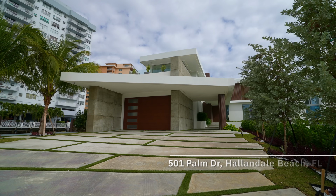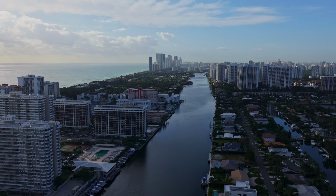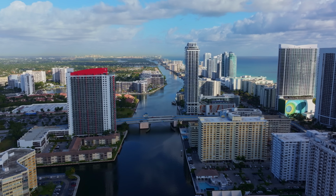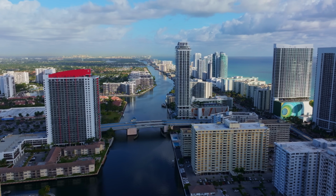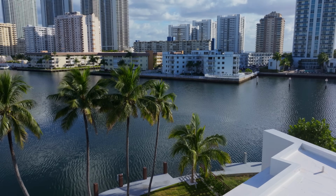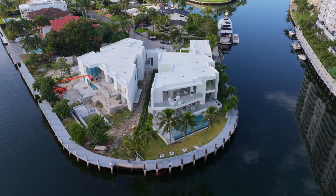Today at 501 Palm Drive here in Hallandale Beach. For those of you who don't know, Hallandale Beach is just north of Sunny Isles Beach. It's just south of Fort Lauderdale, Hollywood area. So it's in a pretty prime location for traveling and accessibility. And we're also extremely close to the water here. You have over 300 feet of water frontage.